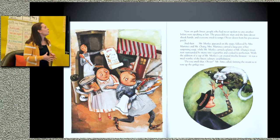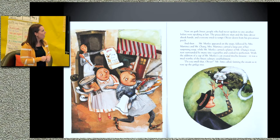Now on 90th Street, people who had never spoken to one another before were speaking at last. The pizza delivery man and the limo driver shook hands, and everyone tried to tempt Olivier down from his precious perch. And then Mr. Morley appeared on the steps, followed by Mrs.